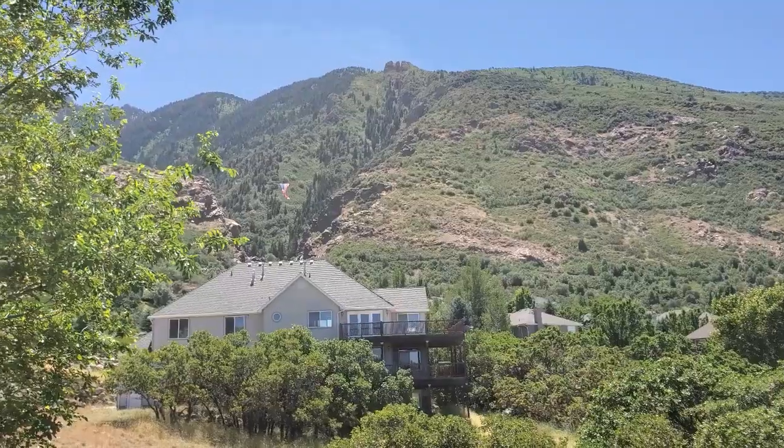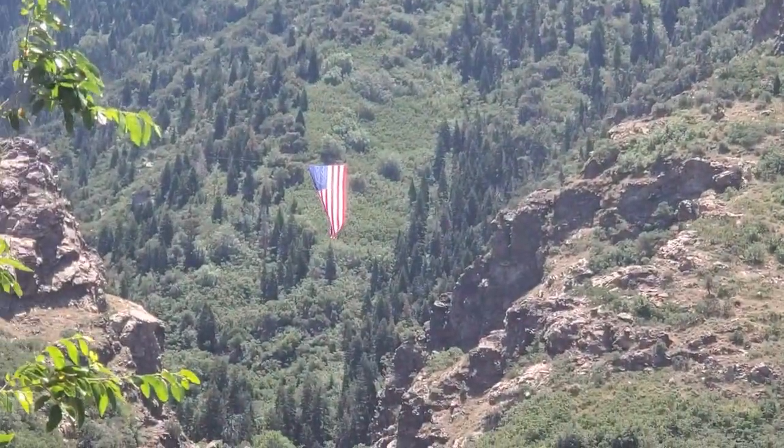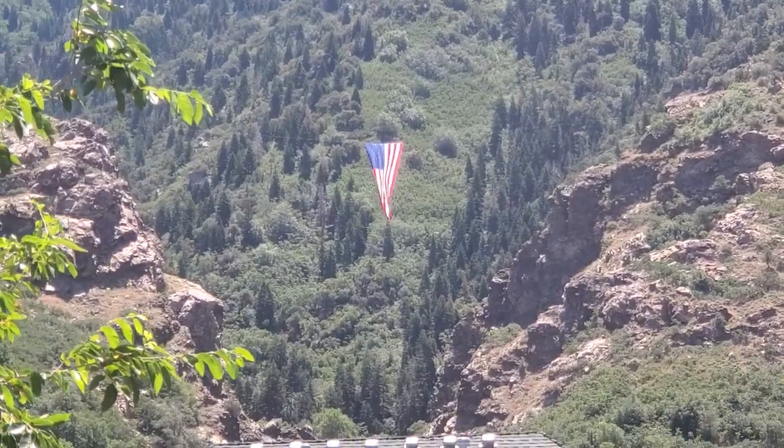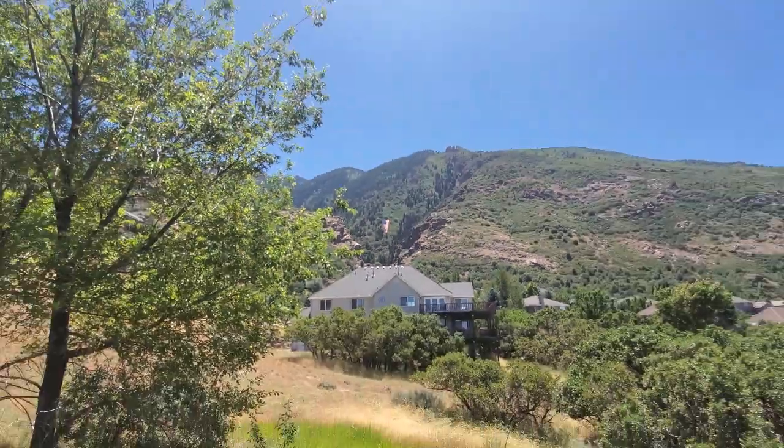Okay, so this isn't it. We haven't found the trailhead yet, but there's the flag. There's the flag, that's where we want to go. So we're gonna stop here and take pictures just in case we can't find the trailhead.